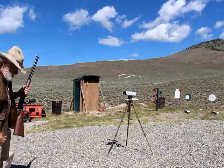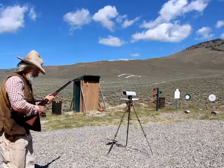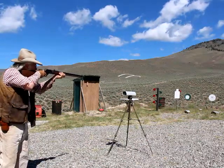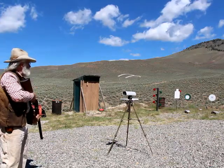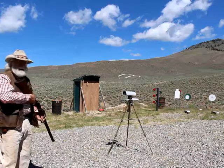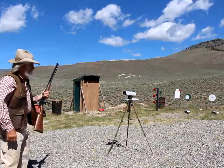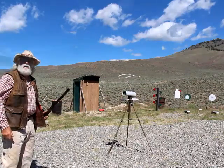All right. Let's try her again. 917 was the last. 946. Same thing. Right in that 30 feet per second difference. So, cool. Now let's try a little hotter loads.